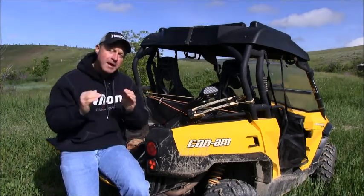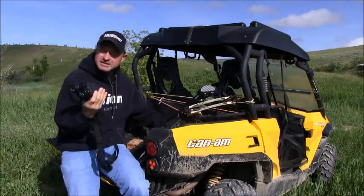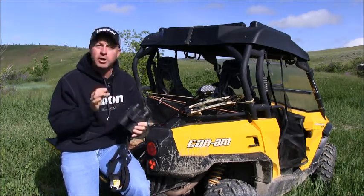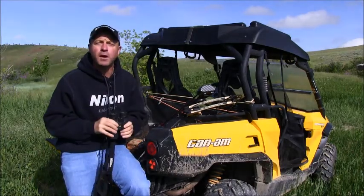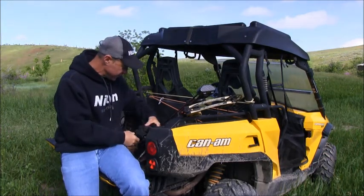Well, let's just drop it down another notch. A good binocular that's fairly inexpensive at $500 or under is the Nikon Monarch 7. Clear, crisp, rugged. It's got the rubber armor and it's waterproof and fog-proof. I don't think you can go wrong with a price like that and a good binocular.